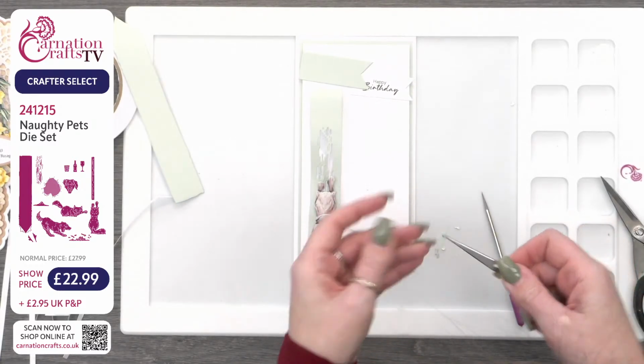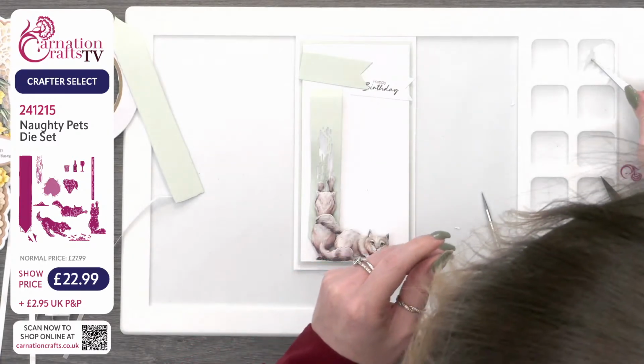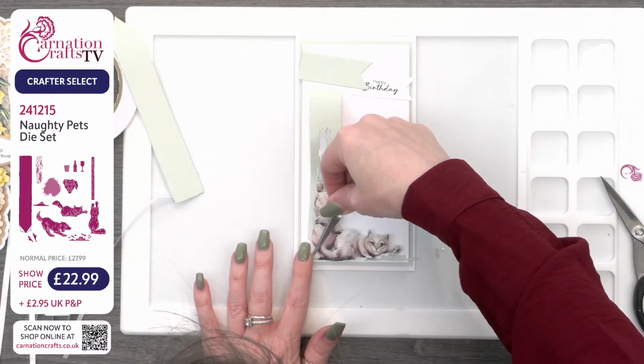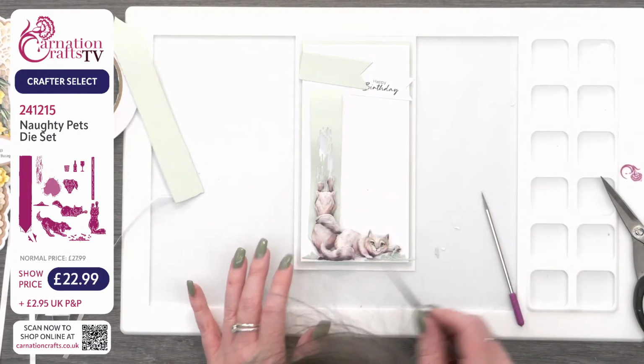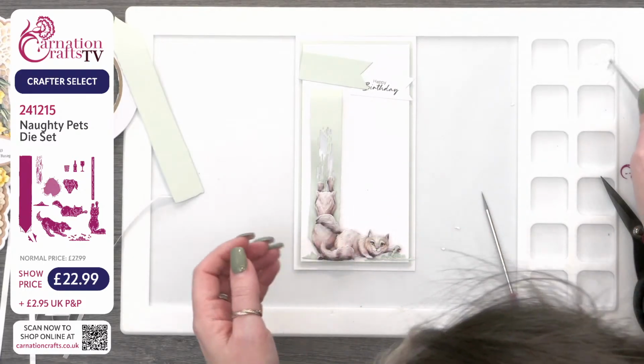And then I'm just going to add in little bits of the shredded paper, or, you know, it could be the shredded curtain or anything on the floor, just so it looks as if these have been naughty and have made a bit of a mess.